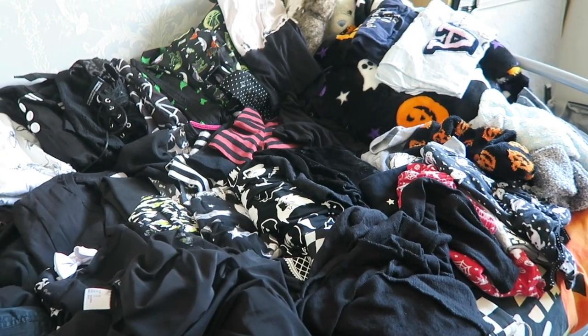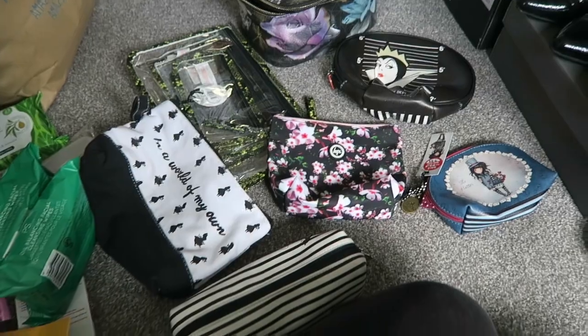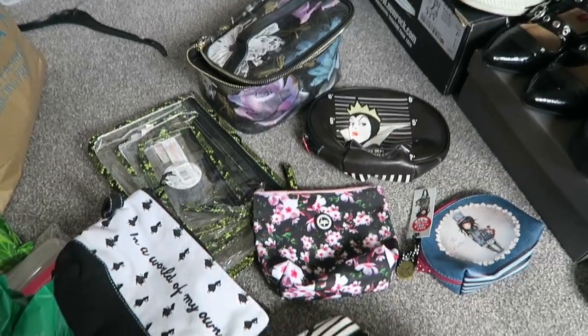It might look like a lot, but I think I am going to try and narrow down these t-shirts. I haven't done that yet. I really thought I had more pouches than this, to be honest. I mean, it's still quite a few, but I did think I had a lot more.